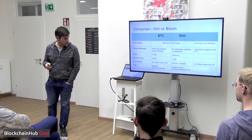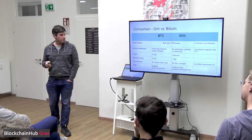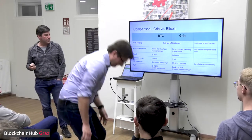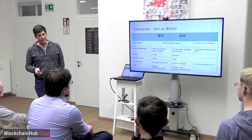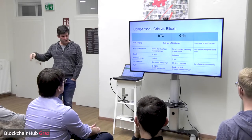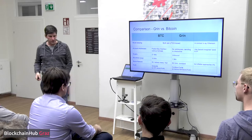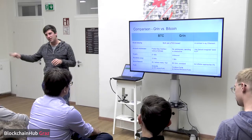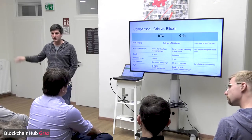For Grin, it's Cuckoo Cycle, or however it's pronounced. And this proof of work is mostly bound by memory bandwidth. So you need a lot of memory, and you need a lot of fast memory. So it should be well mineable with graphics hardware. They also try to be ASIC resistant in the beginning, but they already have plans, with the hint that the older the project gets, the easier it should get to make ASICs for it. So they have algorithms where you have two different mining properties, and the one that is easier for ASICs will get even easier with increasing time.